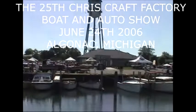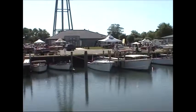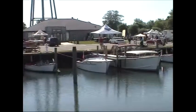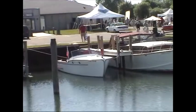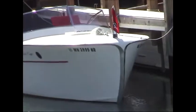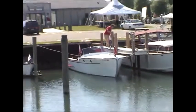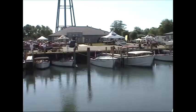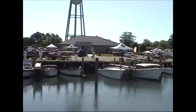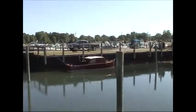Well, it's Algonac. It's the 24th of June, and right there, people have been looking at her all morning, which is certainly nice. Brought her in last night. She sits well, and you can see the bull nose. The metal work Jim did. Anyway, she's looking good. It's a big deal here. The boats start lining up over here. A lot of really nice people here.